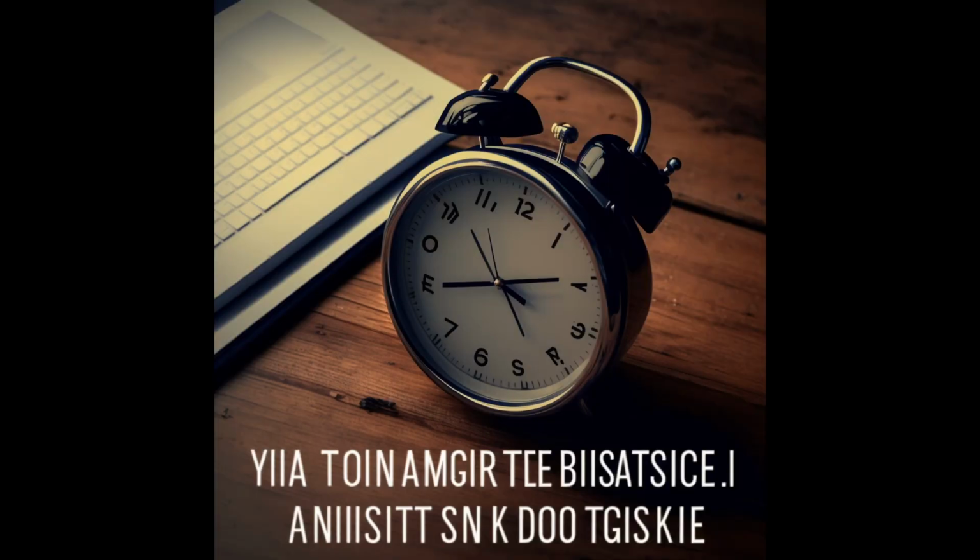In conclusion, effective time management is essential for productivity and success. By prioritizing your tasks, creating a schedule, minimizing distractions, taking breaks, and learning to say no, you can improve your time management skills and accomplish more in less time.